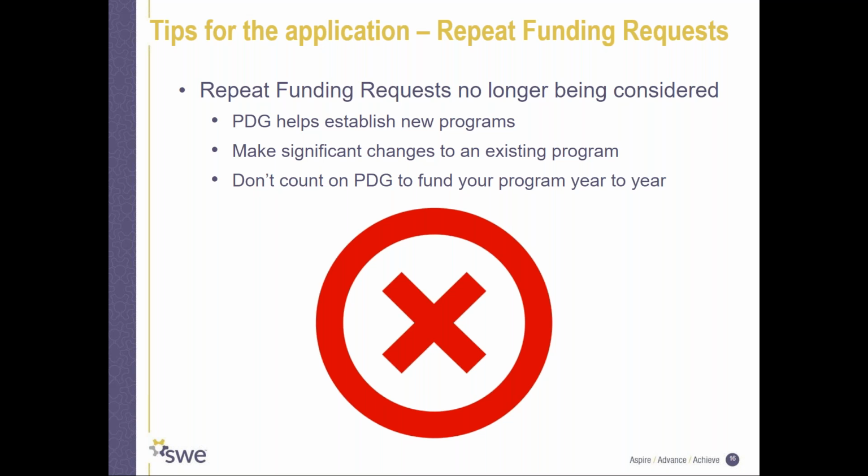All right, so a note about repeat funding requests. For FY20, we were unable to consider repeat requests for events that had already received PDG funding. The purpose of PDG is to help establish new programs. We are trying to help sections and organizations create either new programming or help monetarily with any significant changes you have to an existing program.